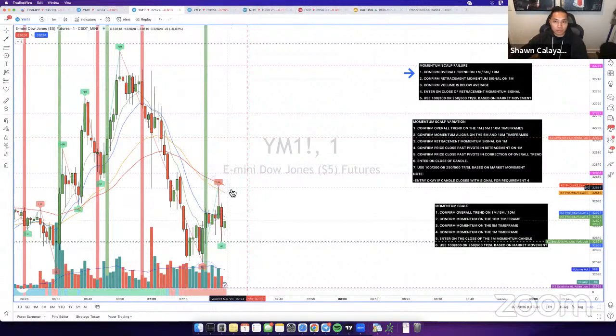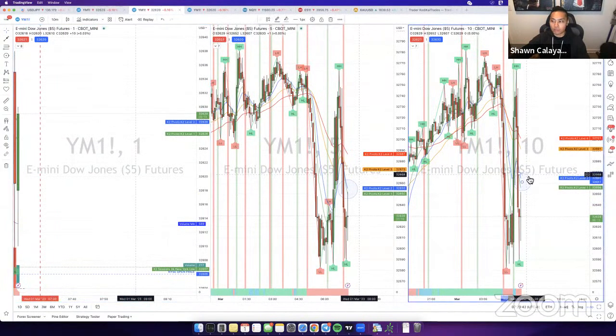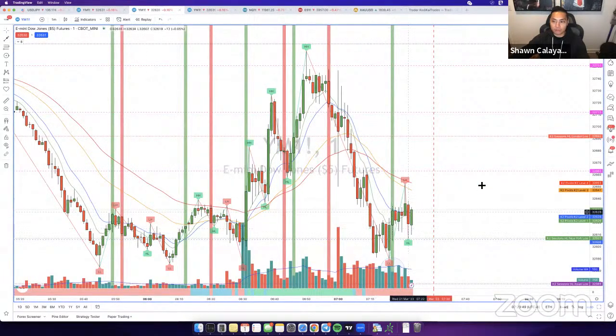The entry I was looking for would be a momentum scalp variation or momentum scalp. The only problem here is that we don't have a sell signal on the 10-minute yet. Once we get the sell signal on the 10, then we can start looking for those entries. But at the moment, we just don't have that yet. Plus, we have news coming up in the next 7 minutes.